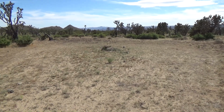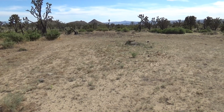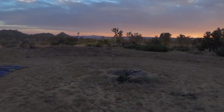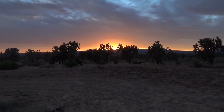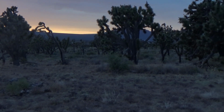So if you follow the road up a ways, this is just a turnaround. Looks like a perfect campsite. Our food. I set up the tent right over there. This amazing sunset. Pretty excellent day at the Death Valley Mine. You know, the shacks are right over there.